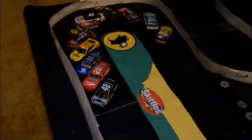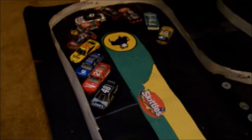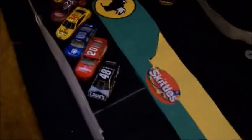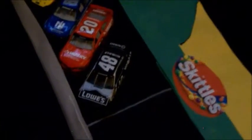There are 3 heat races. Each heat race is going to be 10 laps. The first 4 cars in each heat make it to the final event, and the main event, the final event, is 20 laps, making it a grand total of a 50-lap event. Let's get down to your starting lineup for heat number 1.